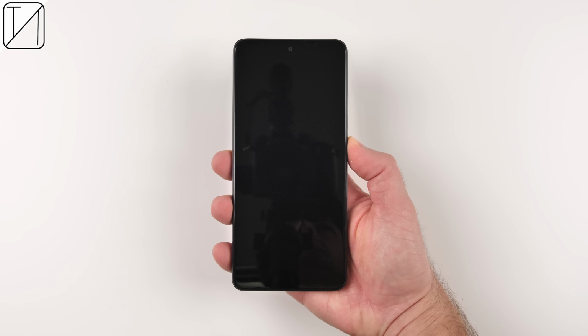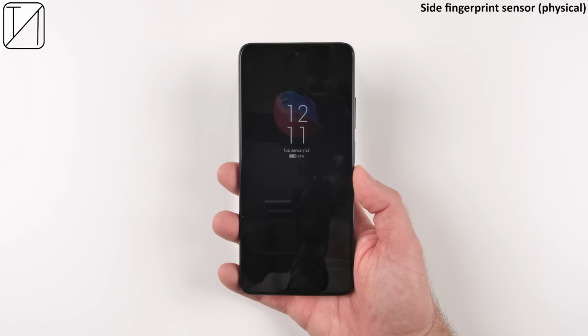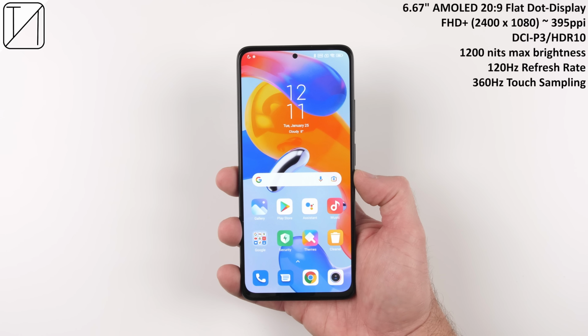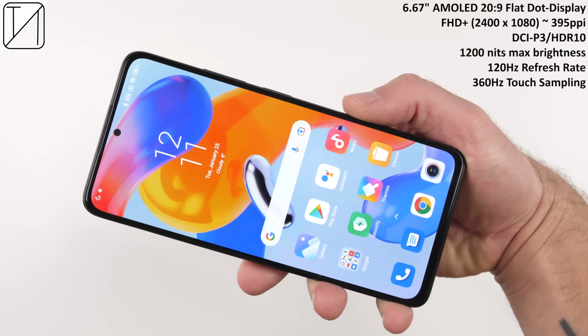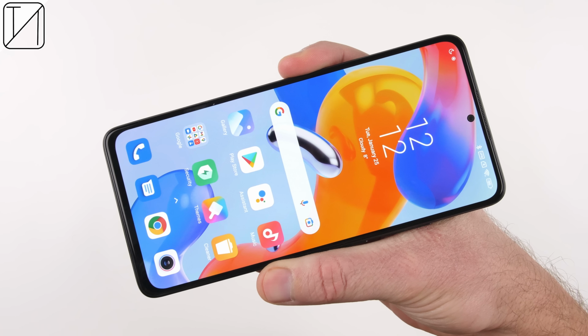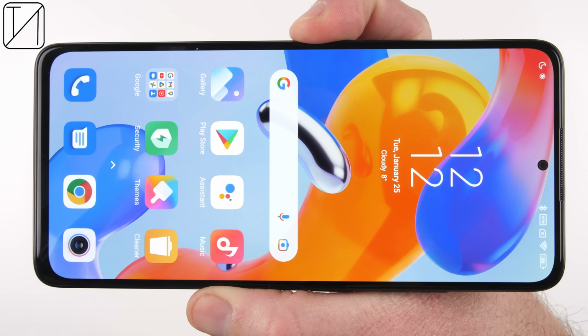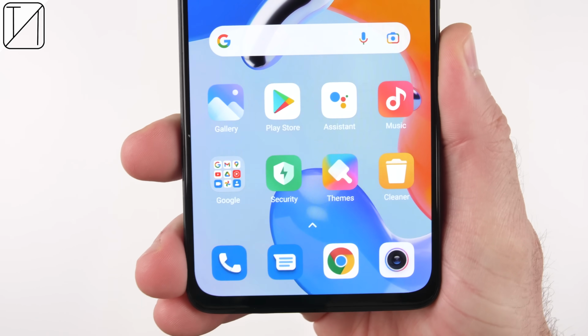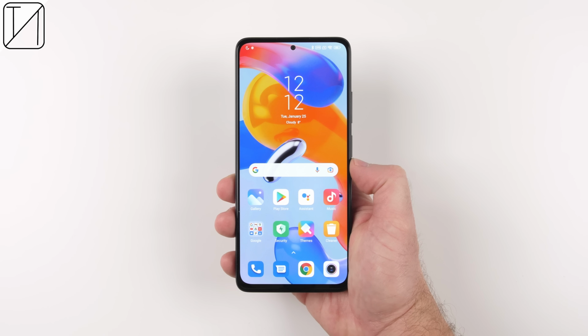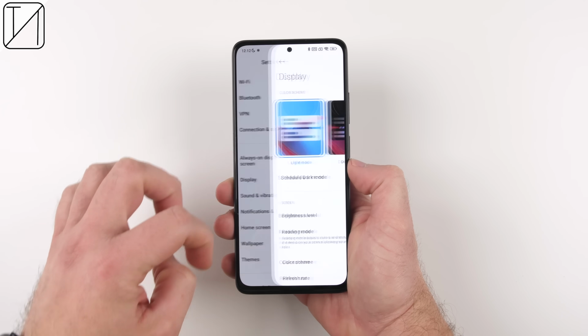Once again, in this global version, we do have a side-mounted fingerprint sensor over here, which is physical, not underneath the display, despite it being an AMOLED panel, that being a 6.67-inch AMOLED panel, which packs in 395 pixels per inch thanks to its Full HD Plus resolution, DCI-P3 color gamut rating, and HDR10 support, 1200 nits of max brightness, and 120 Hz refresh rate.